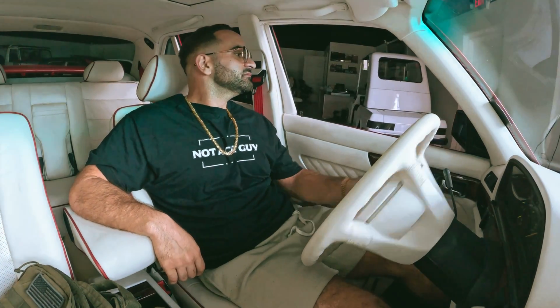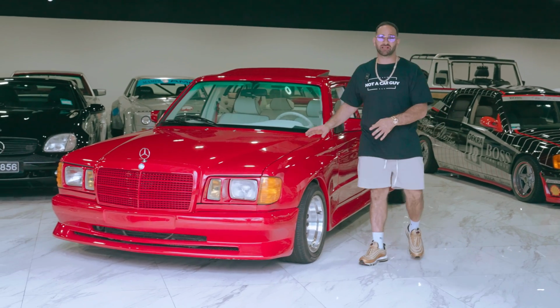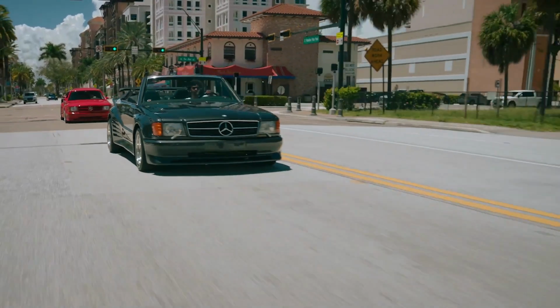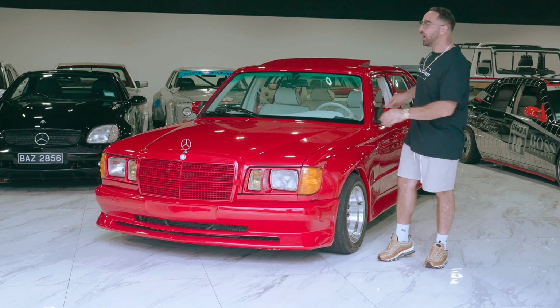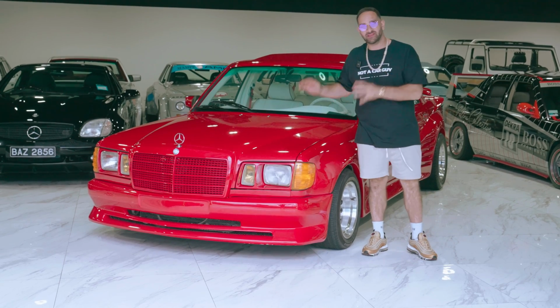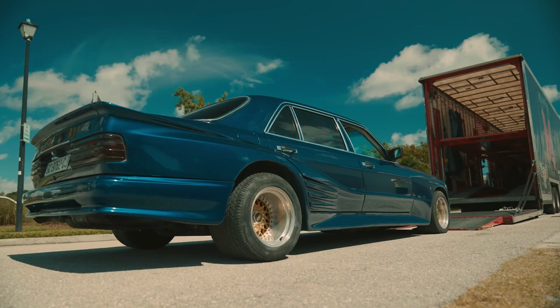Now we have so many SEC Koenig Specials in the collection. That's the two-door 126 version of this car, but we only have a couple four-door SELs, long versions with the Koenig Special body kit on it, and this is one of them. The other one is the blue one in the collection from Spain.